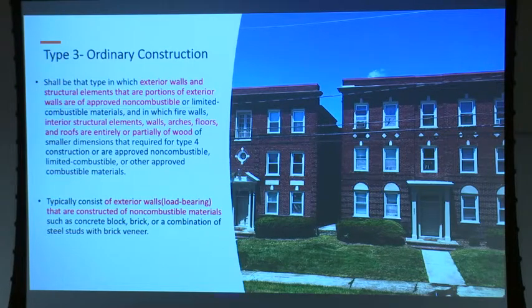Ordinary construction. Very old. Walls, floors, and roofs entirely or partially wood. Exterior walls are going to be non-combustible or limited combustible materials. It's going to be your brick, block, concrete, load-bearing walls. I feel sure every company in Greensboro has ordinary construction left in their territory.